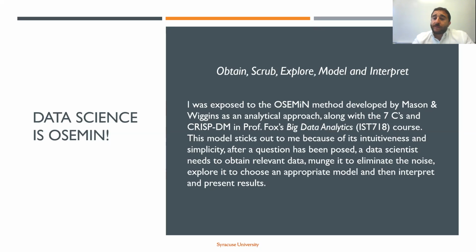Basically, after a question has been posed, we obtain data, we clean it, we explore it, and we build an appropriate model and interpret and present results. There are other steps that go beyond this method or approach that will go into production environments and using models as APIs. But most of my coursework focused on this portion of the data science framework.